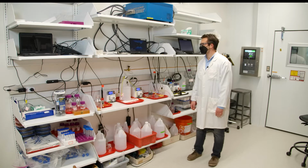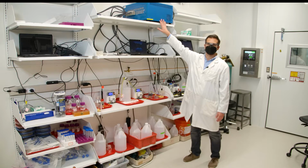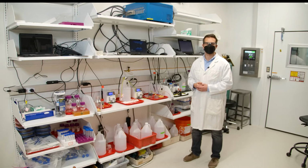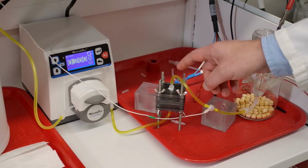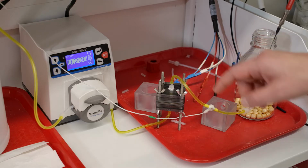In the Environmental Electrochemistry Lab, we have access to equipment including potentiostats that can accurately control electrodes and allow us to understand reactions that are occurring on electrode surfaces. We use equipment like that in order to control systems like this. This is a capacitive deionization cell that's used to desalinate water.